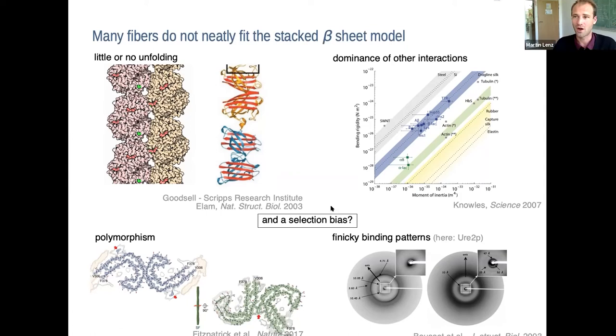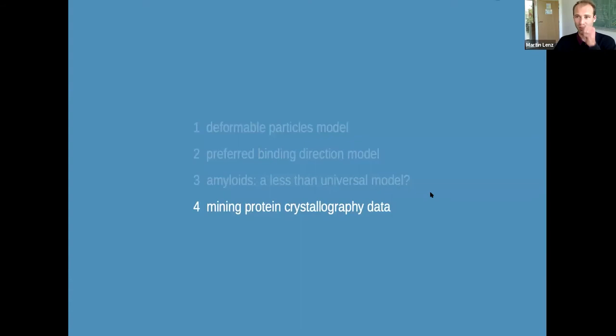And so with this in mind, what we wanted to do is to look at some kind of an unbiased sample of aggregating proteins and see how many of them would form fibers and whether fibers would be overrepresented in the spirit of the models that I've presented. So where do I find this unbiased sample?